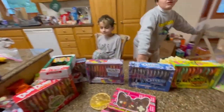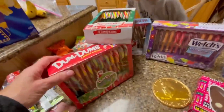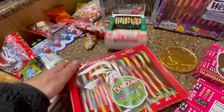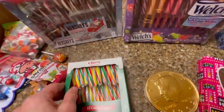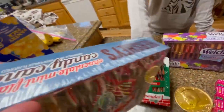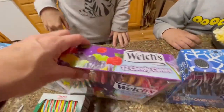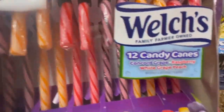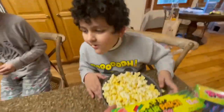Okay. So, let's start. What are we going to do? Sample candy canes and tell you which of these odd candy canes are going to be yummy. Okay, what are these ones? This one. Cherry. What's this? They're Hershey. Hershey, whatever. This is Welch's fruit. What's this one? Oreo. And then Sour Patch Kids.